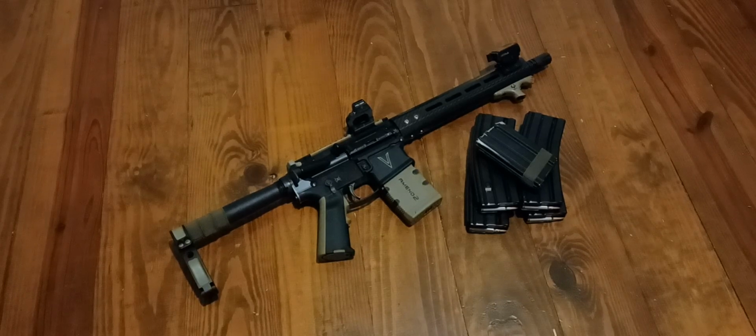For sighting system, we have a Holosun 507C on a ScalarWorks LEAP 1/3 lower co-witness mount, and a Viridian handstop green laser for a backup sight.